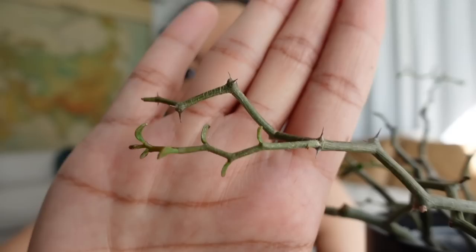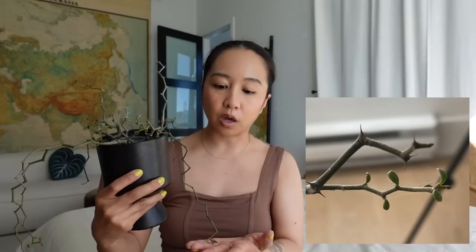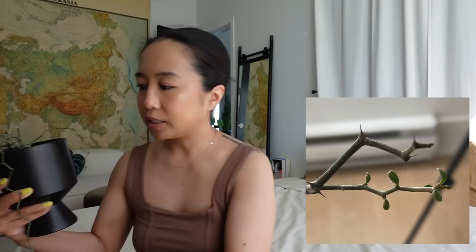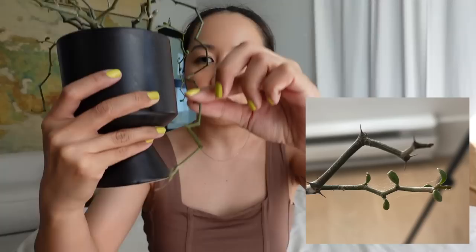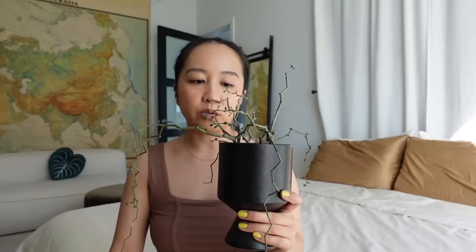It does have a very gnarly case of spider mites, which you can see. Can you see the webbing? Not the best photo, but I have had the worst time trying to get rid of spider mites on this thing. Luckily, with how many spider mites there are, it's not really doing a lot of damage to the plant. I have done an alcohol spray and it did get rid of the spider mites for a little bit, but on some of the new growth that came out, it just completely burnt it to ashes. So I haven't been doing that a lot. I've just been trying to wash it down as much as I can.